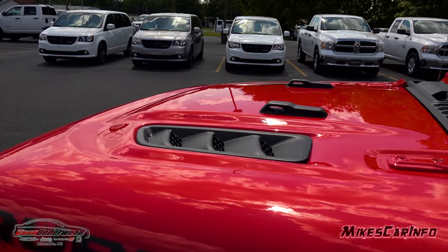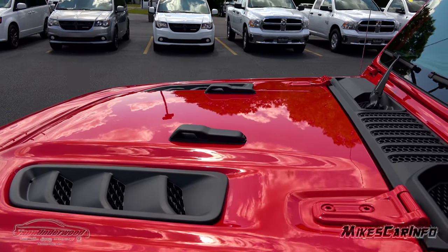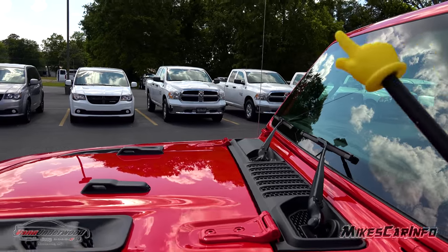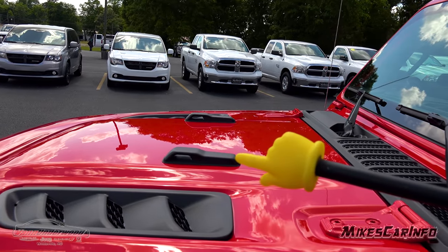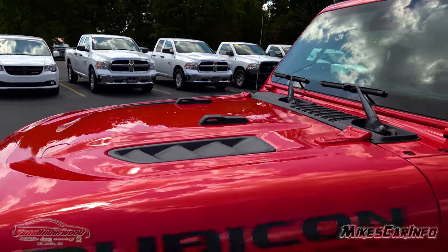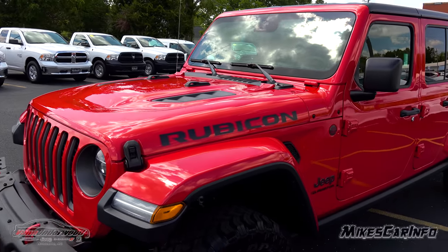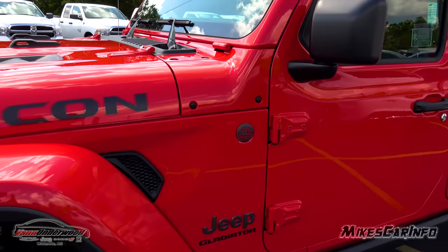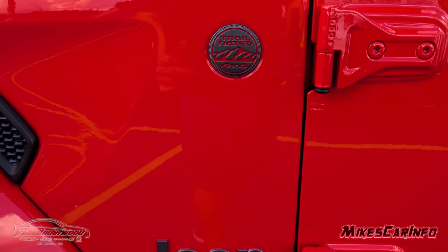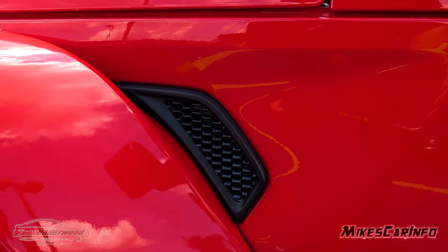And while we're looking at the hood, we can see the fence here and the little bumpers. These are the bumpers for the windshield. When you fold down the windshield, right there they land on that, and then you can tie it down with a strap. It has the Rubicon name there on the side of the hood, the trail rated badging on this side, and a little side vent there.